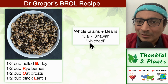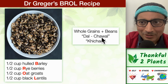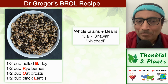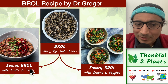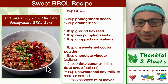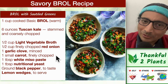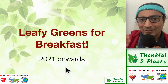In India, we call it khichdi, often made with dal chawal, but chawal means whole grains, not the white rice. Instead of chawal, we can use any other whole grain like millets. So after we have a basic dal chawal thing like this, we can go in the sweet direction or in the savory direction, as Dr. Greger shows. I would suggest just go to his website and look for this, and the recipe is right here. You'll see how he has made this is similar to what I do. Or we can go in the savory direction. That's another recipe here.